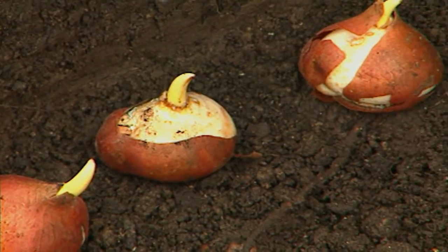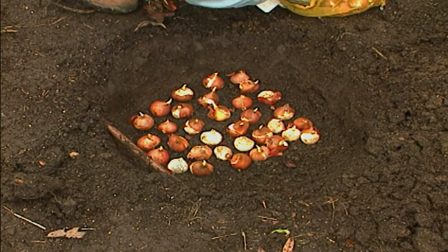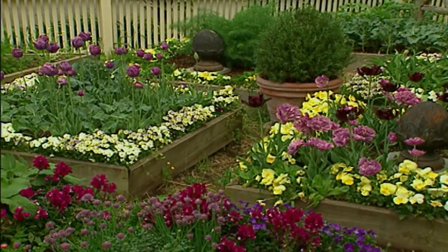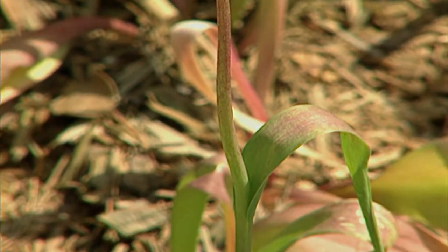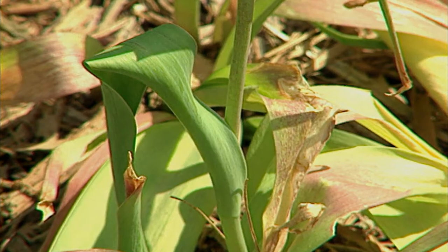You'll want to plant your tulips in an area that gets good drainage, and you want to plant them deep, about 8 inches from the bottom of the bulb to the soil line. I fertilize a little with a slow-release fertilizer in the fall, and then I top-dress them with an all-purpose liquid fertilizer in the spring. After the blooms have faded, I remove the spent flowers and allow the foliage to die back naturally. This helps the bulbs store energy for next year's bloom.